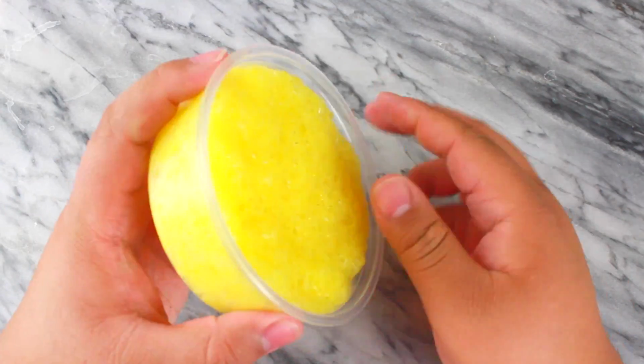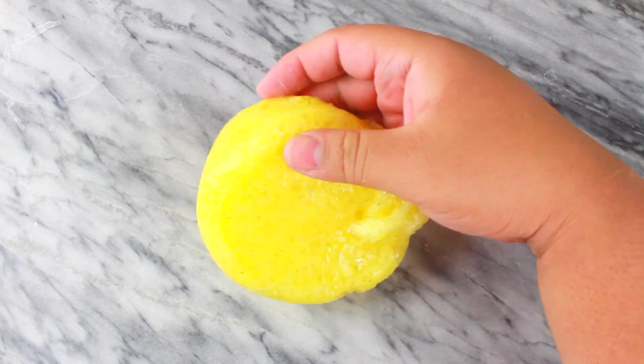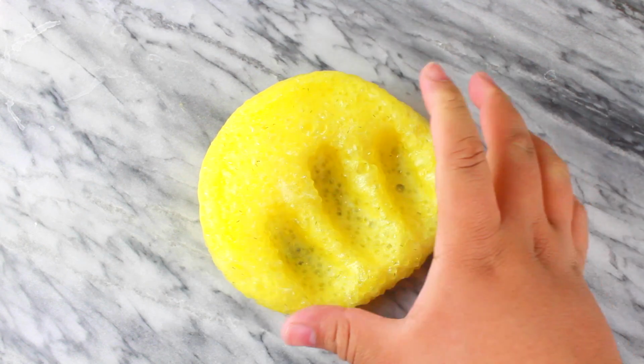I absolutely love how this slime came out. The texture is amazing with the fishbowl beads and the sugar beads. I wouldn't have thought to put these two together. It was just a random thought of mine, but it actually really works.